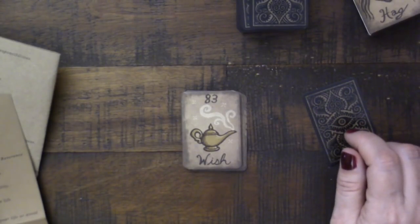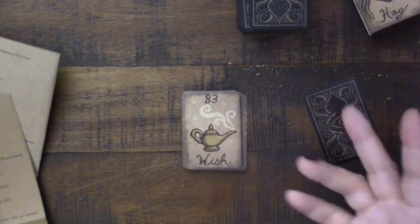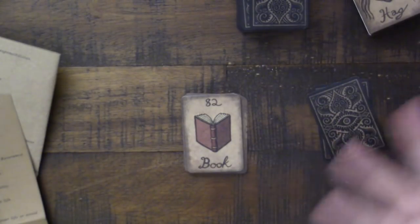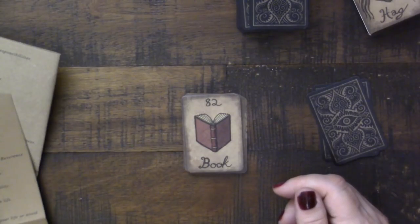83 is the wish. So this is a desired outcome, hoping for the impossible, grand visions of the future, just as we would think of for wish. Again, these aren't hard to come to the meanings of the cards.